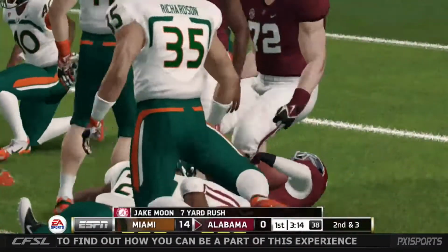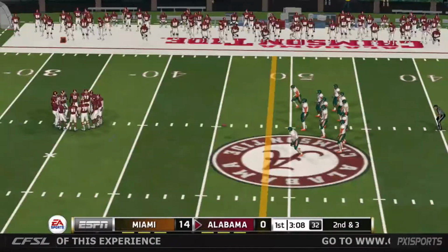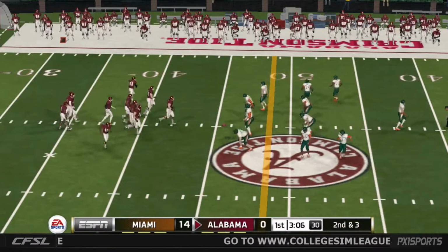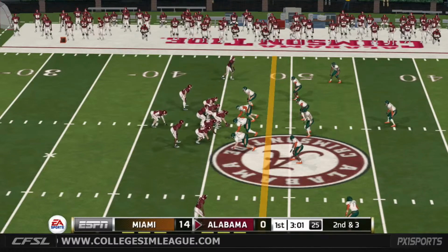Well, good run by Moon there on the first down play. Picks up 7 yards. Siege surveying the defense, trying to find the weakness. Moon's been kind of quiet. 20 carries, 109 yards coming in. Does average 5.5 per carry. Just not getting a lot of them.